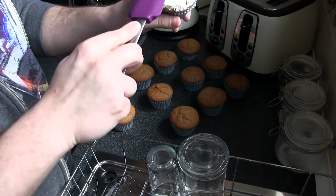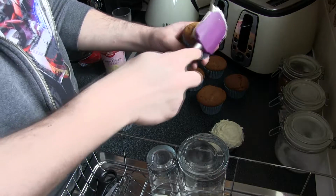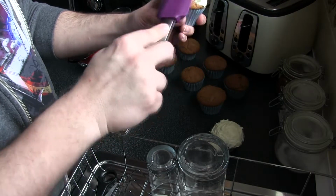Anyway, I'm going to cover it up with nuts and powder. I suppose it's not that bad. I don't actually like a heavily iced cupcake. I quite like ones with not much icing on.